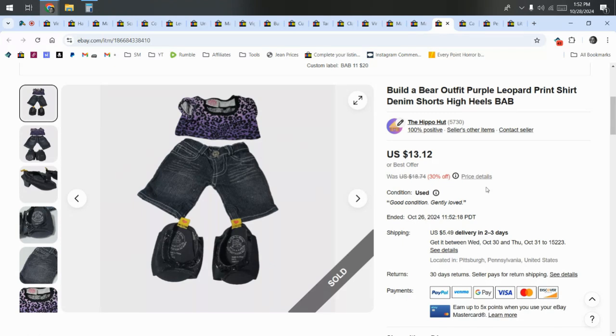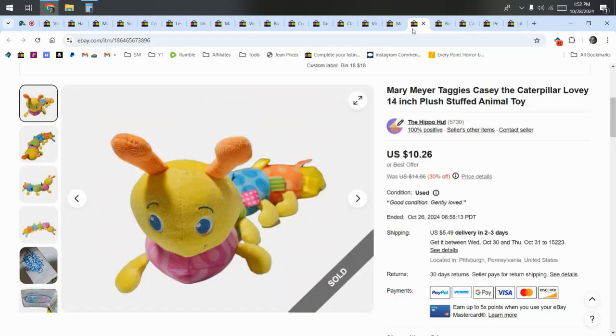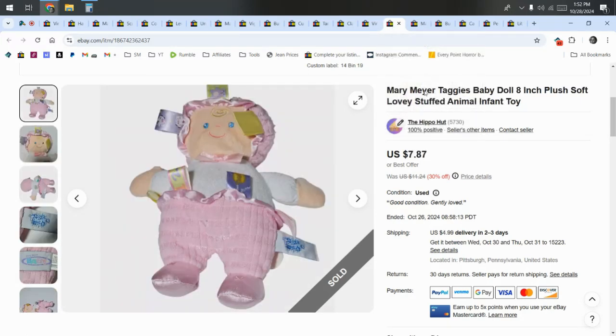I took $10 on this lot. It's a little shirt and shorts and shoes. Don't underestimate your Build-A-Bear stuff. It's not poop. If anybody is listing Build-A-Bear items at poop prices, they are uneducated or new, and they don't know better. We had one buyer buy a bundle of 2 plush from us over the weekend.